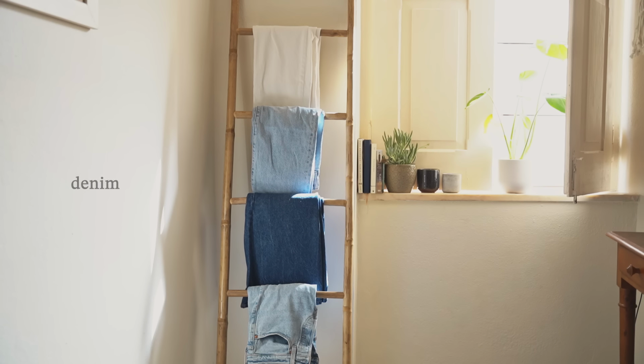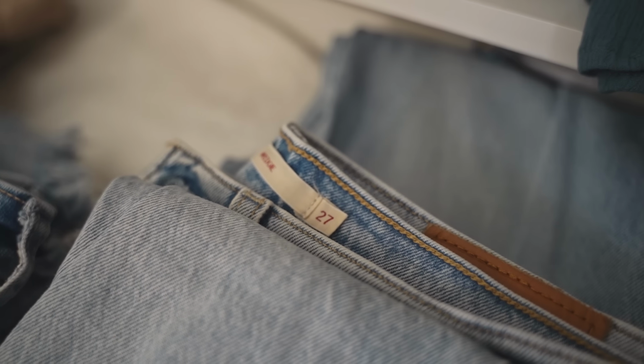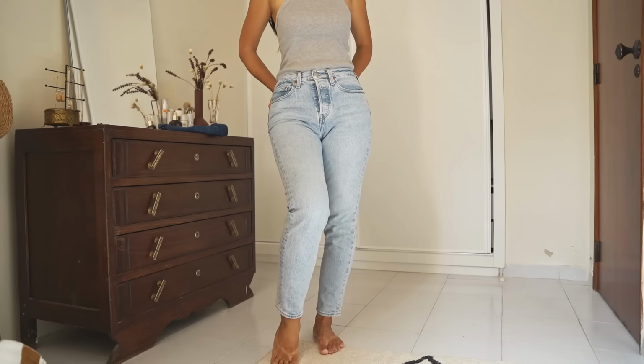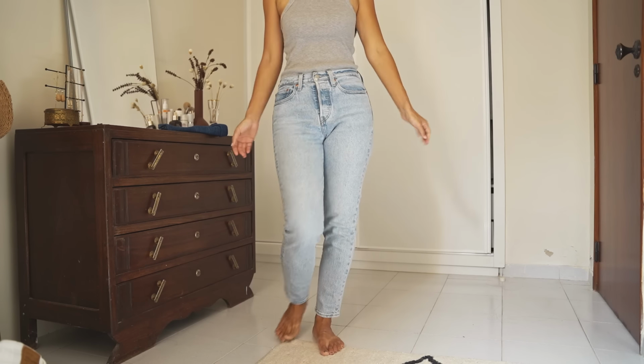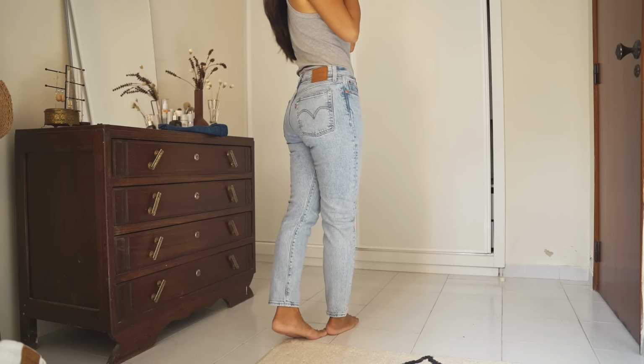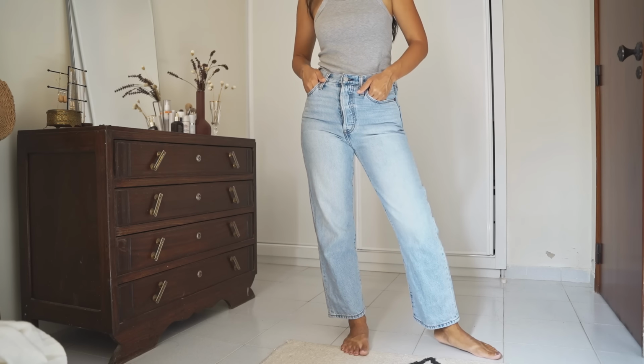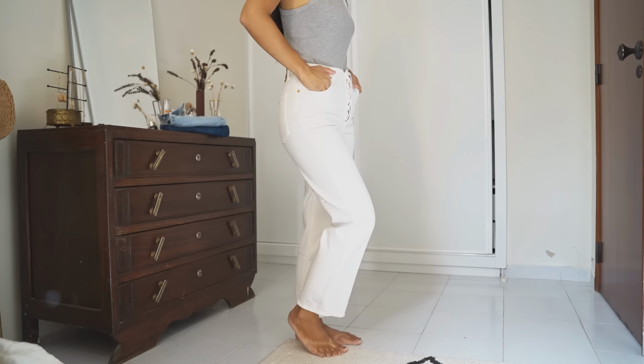Moving on to my bottoms, specifically my jeans. I have 3 that I wear in rotation and 1 stored away because my weight fluctuates. All 3 of them are from Levi's and they have different fits. My most worn is probably my high-waisted straight ankle one. I have it in both stonewash blue and in white.